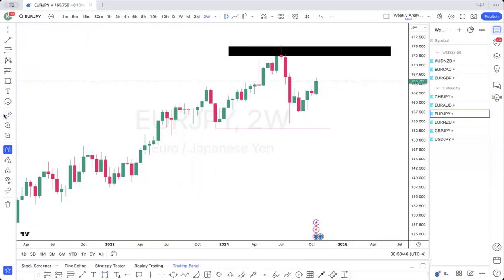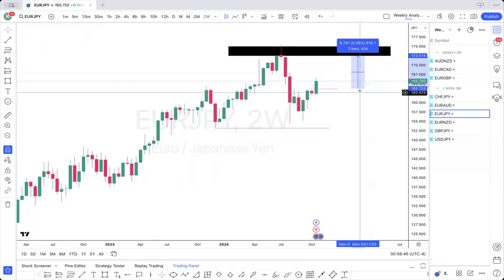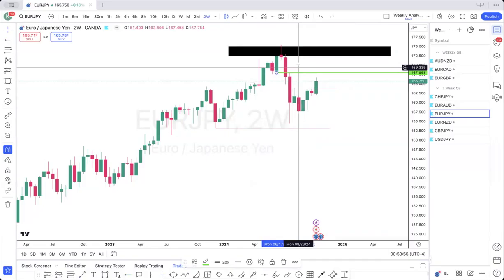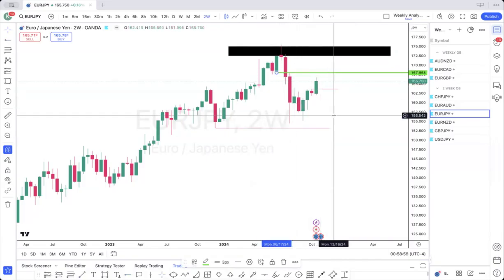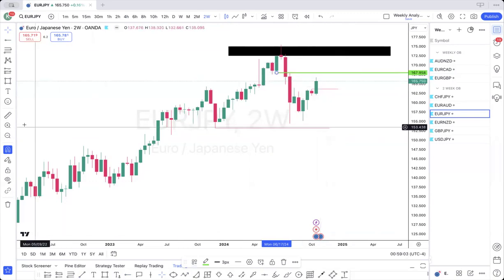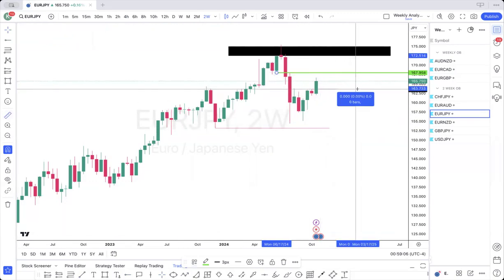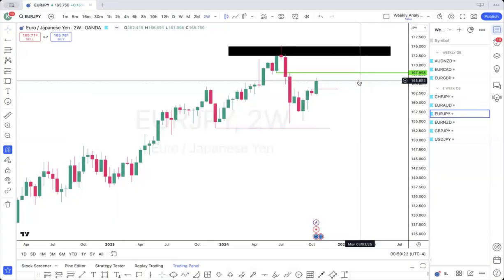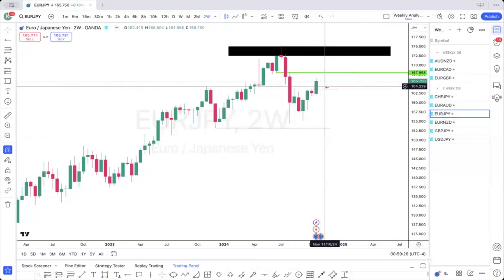Okay. So we're talking approximately 800 plus pips. Based on this 2-week, this is the institutional candle. So price could come just into this imbalance and then sell. But the consequent encroachment of the imbalance is about 620 pips. So you'll still get a good number of pips once you get in on this pullback.